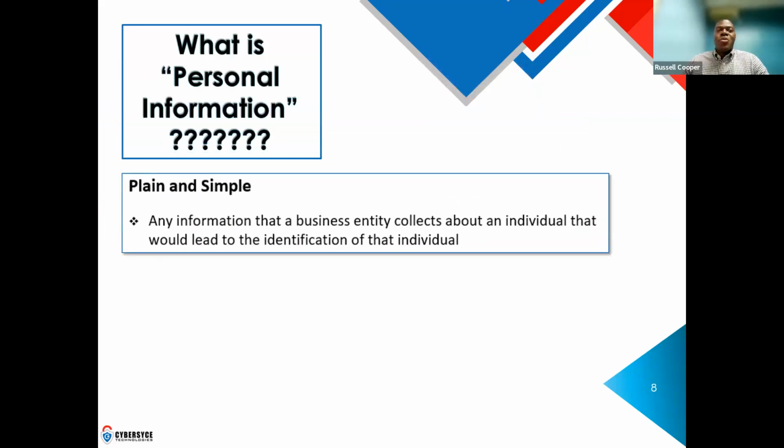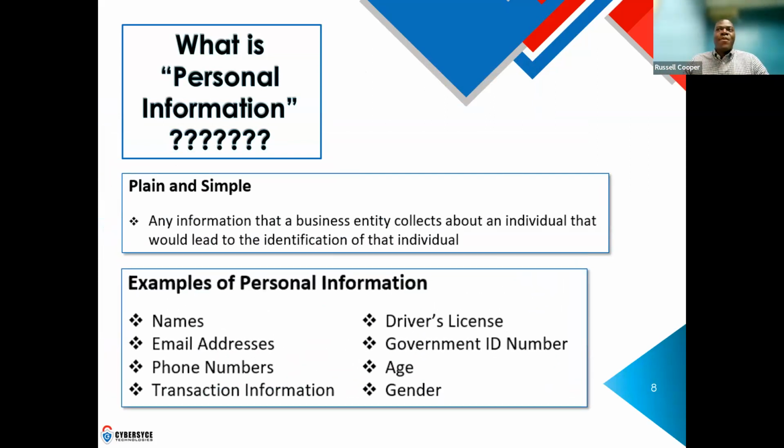Now, we can go into some more definitions. What is personal information or personal data? Very simply, any information that a business entity collects about an individual that would lead to the identification of that individual is considered personal data. Some examples of personal data would include names, email addresses, phone numbers, transaction information, TRNs, driver's license, age, and gender. The Act also goes on to explain that biometric data would also be considered personal data. So fingerprints, DNA samples, things like that. Health data is also considered personal data.